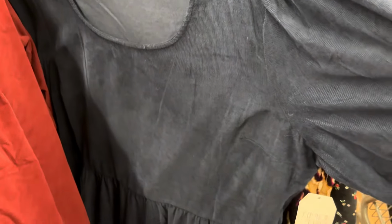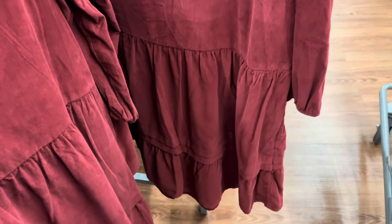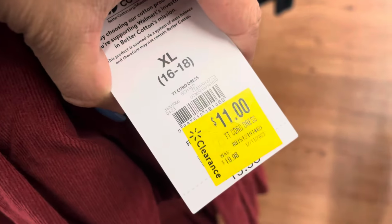They have different colors to choose from. They also have it in this navy blue. This one is also $7. And these are dresses. And they have this one. These are also going to be $7. I am going to scan them. But they feel super nice quality. Let me give you a barcode that is not covered. Okay, hopefully you guys could see those numbers.